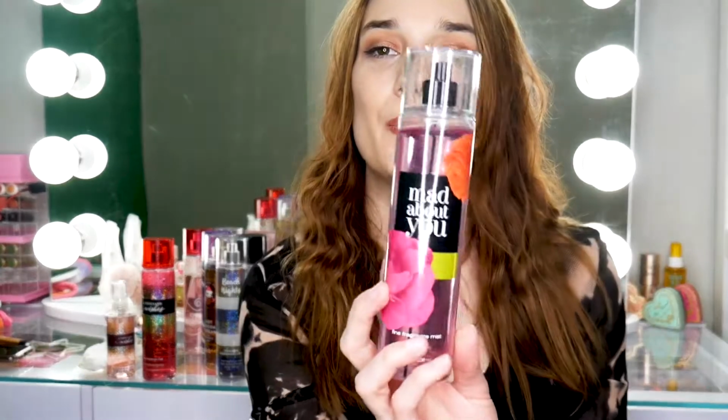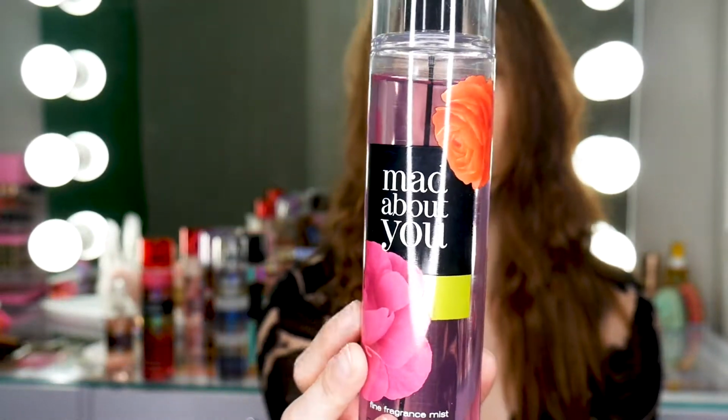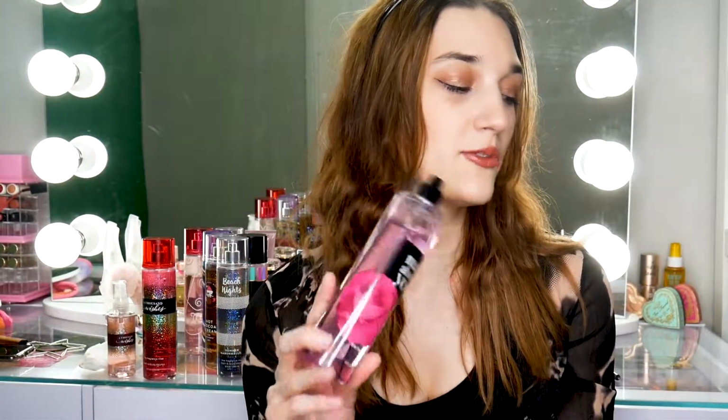And then I have Mad About You. This, I believe, is discontinued now. Maybe you can find it online. I believe I found it online. This is, or at least was, I'm not sure if it still is, my favorite Bath & Body Works scent they had ever come out with. Actually, that's not true. I have two others that I liked more. It was Honey Sweetheart. If anyone remembers the bottles that were shaped kind of like a, what are those things called?